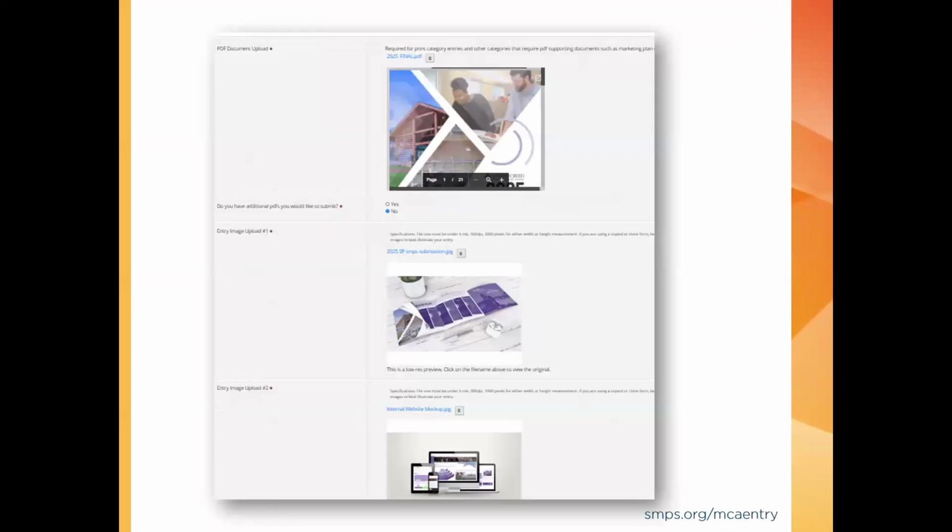The next section that I was referring to is the PDF upload, where for those categories that require you to upload supporting documents, this is where you will do that. And you will see here, there's a preview screen that allows you to see that the file has uploaded successfully, and you can test it there. This is literally the files and the format that the jurors will be reviewing your entry. And then you have the ability to upload additional PDFs if needed.